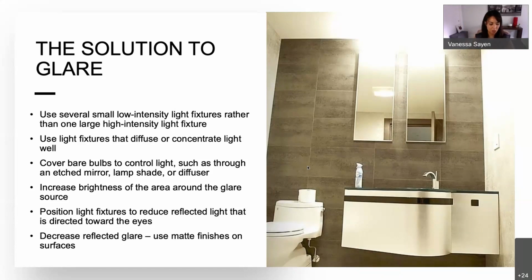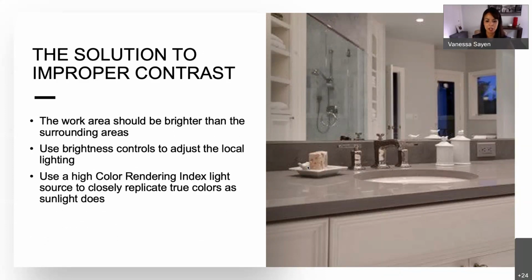For proper contrast, we actually see this often. The work area should always be brighter than the surrounding areas. That's something that we can help with the dimming solution, as we mentioned earlier. But we need to illuminate the work area more often. And there should be more light at the task area than the surrounding area, like we mentioned before. And with the use of high CRI light that replicates sunlight to illuminate objects to their true colors, to the true natural color, actually.